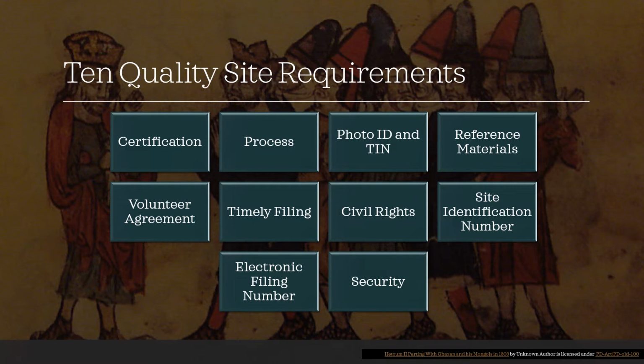And every return gets a second set of eyes on it during the quality review process. We will cover the entire process more in depth in our next slideshow, Intake, Interview, and Quality Review. We also need to ensure that we have a photo identification for each taxpayer.